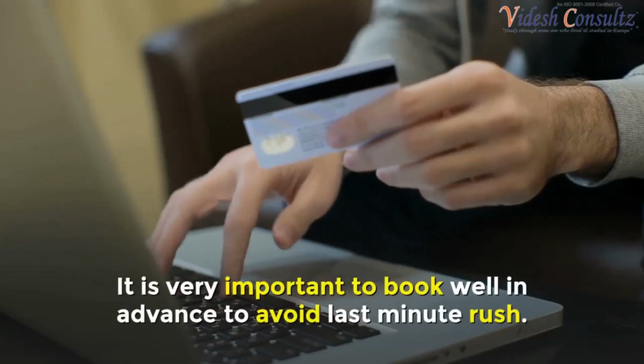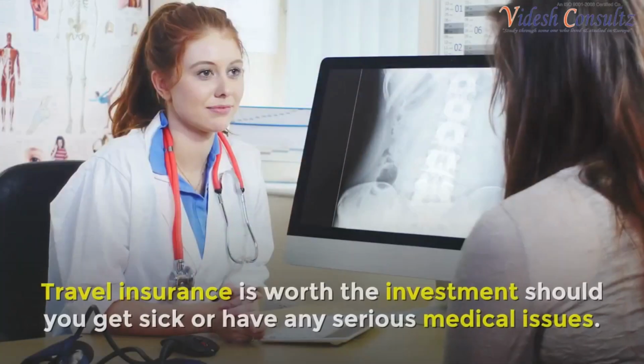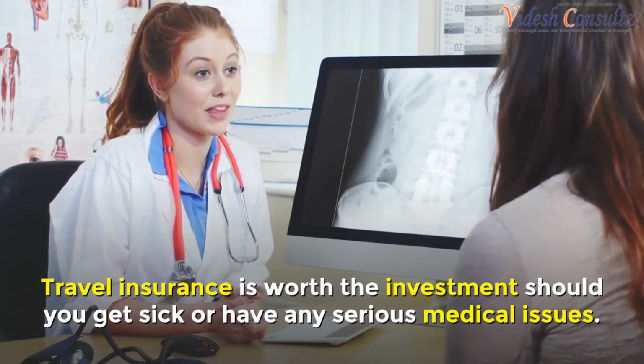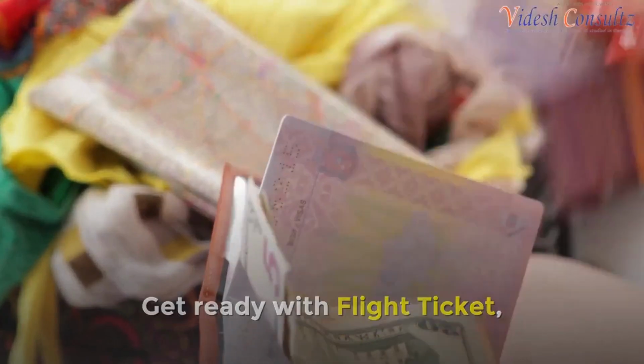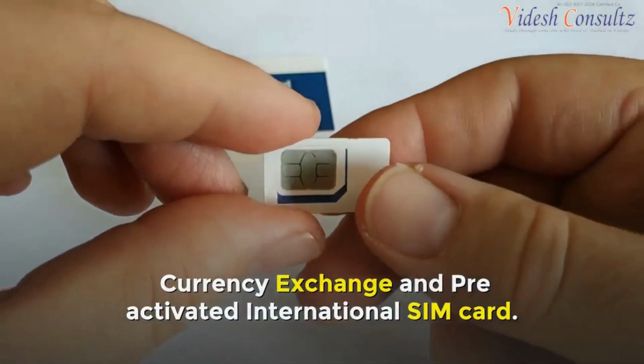It is very important to book well in advance to avoid last-minute rush. Travel insurance is worth the investment should you get sick or have any serious medical issues. Get ready with flight ticket, currency exchange, and pre-activated international SIM card.